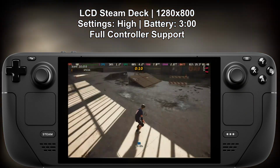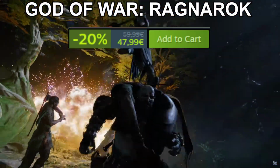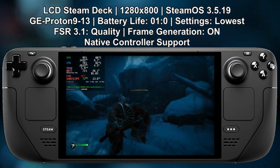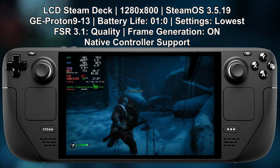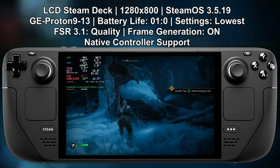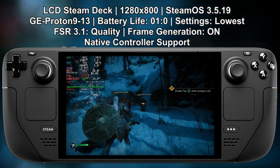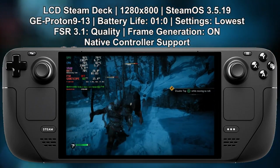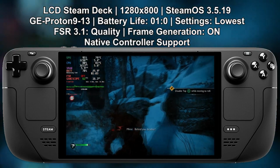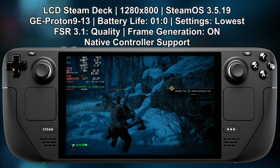Now, God of War Ragnarök is 20% off at €47.99. Now that's a bit pricey and it is a bit of a demanding title, but the Steam Deck handles it quite well. I recently tested it and it features frame generation, which actually runs fantastic on this game with minimal input latency. You can get up to 60 FPS even on medium settings by turning frame generation on. So you'll get around 3 to 4 hours of battery life on the OLED, and again, controller support. That's a given. It's a PlayStation game, so it's gonna feel great playing it with a controller.